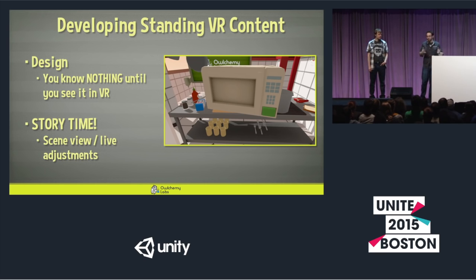And so that workflow, well, it's terrible, but it's better than trying to do it yourself, and so we hope that these kinds of development workflows get a little better for VR.